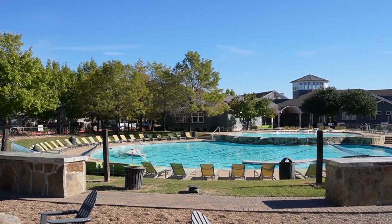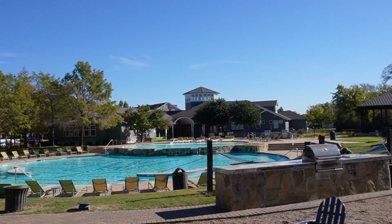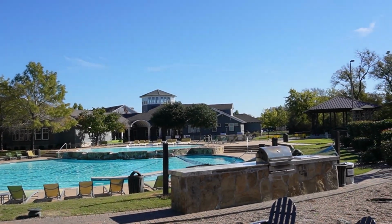Again, this is kind of resort style living. They've got swimming pool, they've got fitness center, they've got volleyball courts, they've got basketball courts. So let's kind of look around and show you what the Woodlands is all about. We're outside the Woodlands main area, so the clubhouse is right behind me. You can see the resort style pool. Great area for gatherings for students who live here.